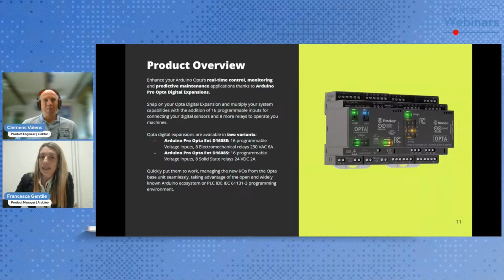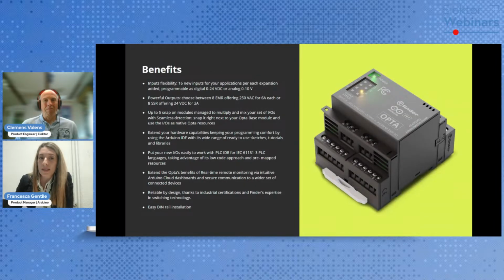And this will effectively extend a lot the possibilities of the main module, because of course all of them will have the possibility to be used both with the Arduino IDE and the PLC IDE, and of course with the cloud, in a very intuitive and straightforward way, thanks to the Arduino library that we have built, and thanks to the simple way of onboarding into the PLC IDE that we have built to make them really, let's say, self-detecting and straightforward to be used as almost native new IOs.